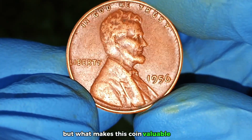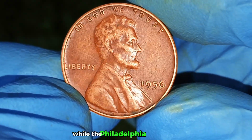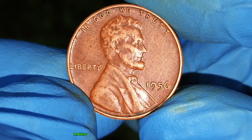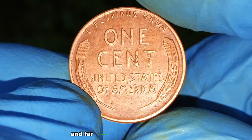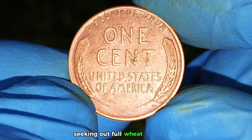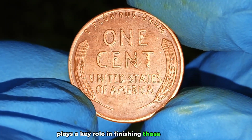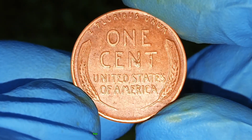But what makes this coin valuable today, especially in very fine condition? Here's where the story gets juicy. While the Philadelphia Mint struck 420 million of these coins in 1956, most were heavily circulated or lost over time. Very fine condition means the coin still has sharp detail and strong surfaces, better than average pocket change, and far more desirable to collectors building sets. In fact, many collectors are specifically seeking out full wheat penny sets in VF to EF condition, and the 1956 issue, with its sharp, minty lines and history, plays a key role in finishing those collections. As a result, demand for VF 1956 wheat pennies without mint marks has steadily climbed.